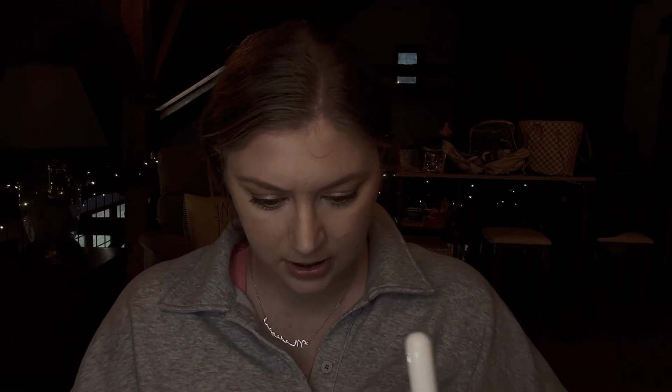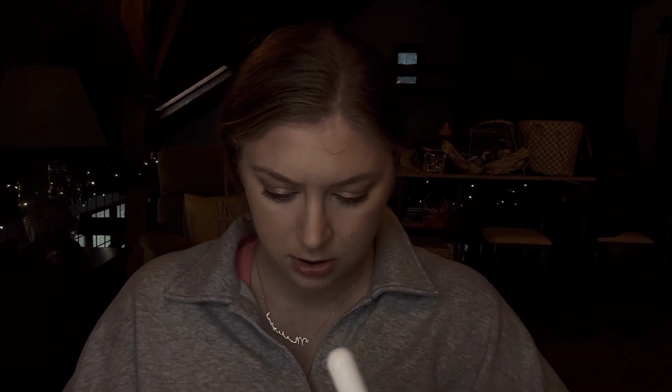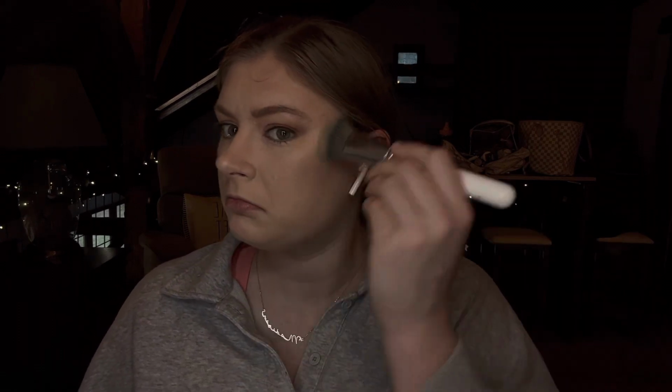Okay, so it came with this little plastic thing. I'm gonna twist it back down, put on the plastic thing and move on from that. I think it looks kind of purple. It blended beautifully and it's doing a really good job of chiseling my face.